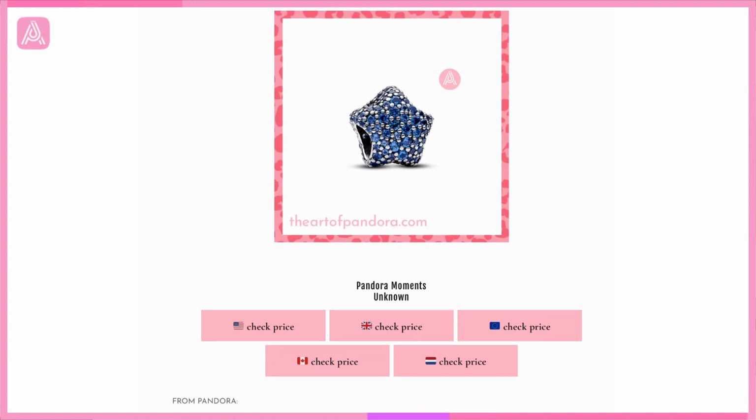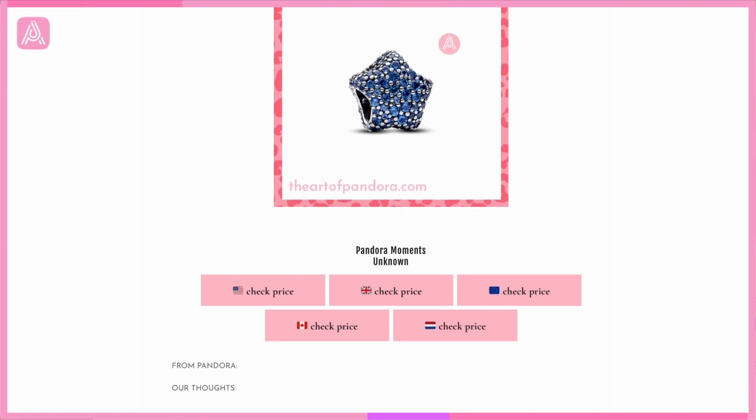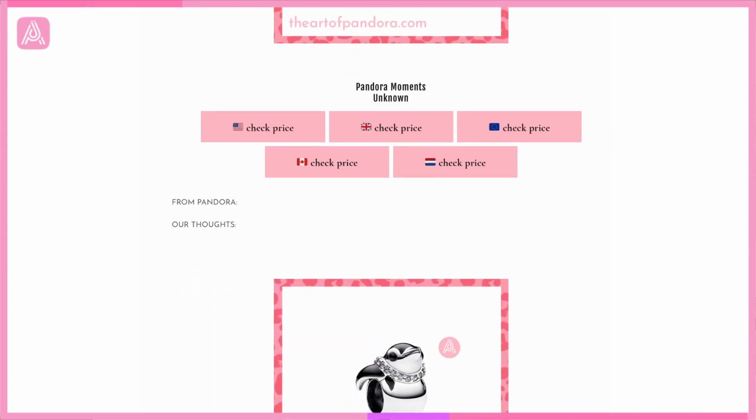You can see the beautiful blue crystals in their different shapes and sizes that pop out from the silver kind of beading that goes through the star. I think this is a very special charm, and I think it's going to be quite a popular one.